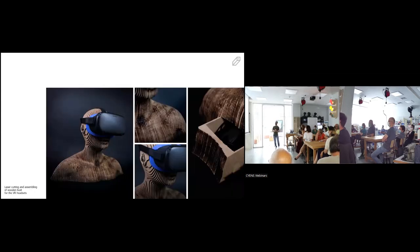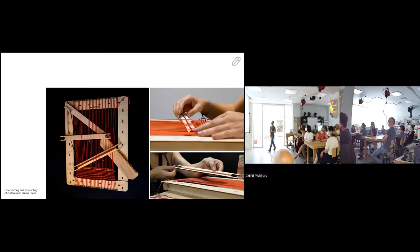More examples of things we've done. This is a bust. We painted them now. This is all laser cut. So it was designed in 3D, laser cut into pieces, and then we stuck all of them together, and it gave us a way for using our VRs. A loom, again, laser cut. So we tried to design everything to be flat packed so that we can cut it out of sheets and assemble it. Marisa Sacha did this when she was here as an artist resident.